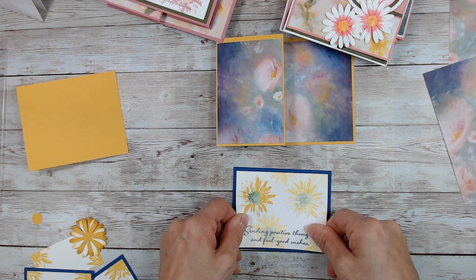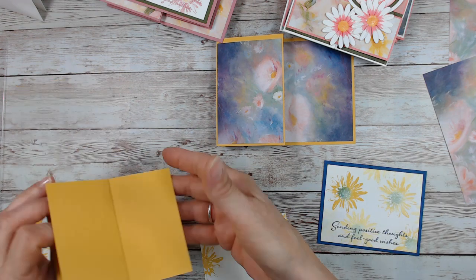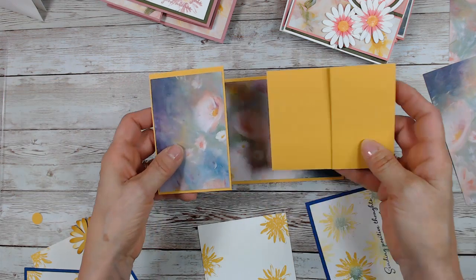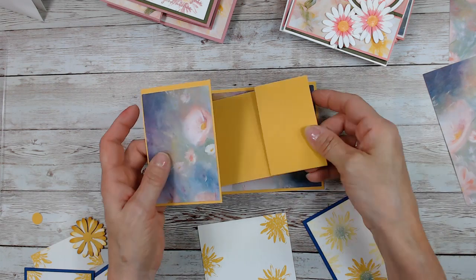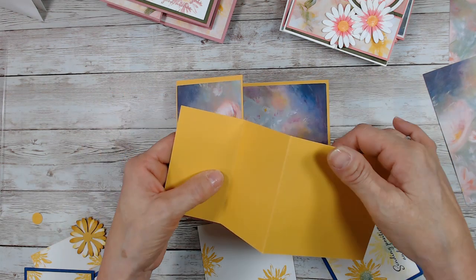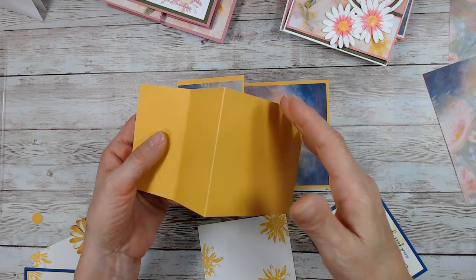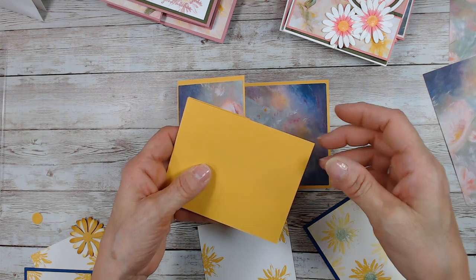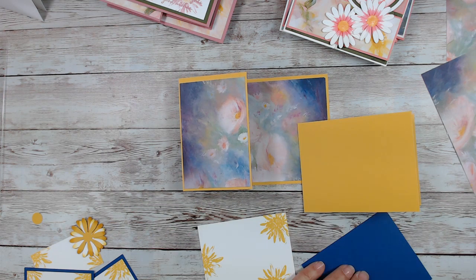And then we're going to put that here. And now this is going to be this part here. I always want to glue it this way. So I think this measures 8.5, score at 4 1/4, 2 1/8, 2 1/8. Not sure. So again, all the measurements are in the PDF.